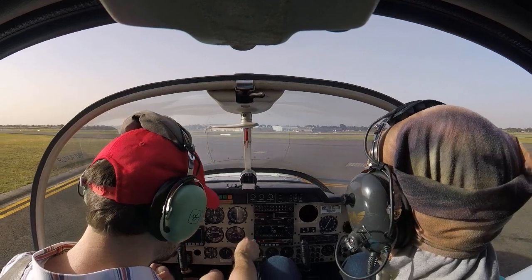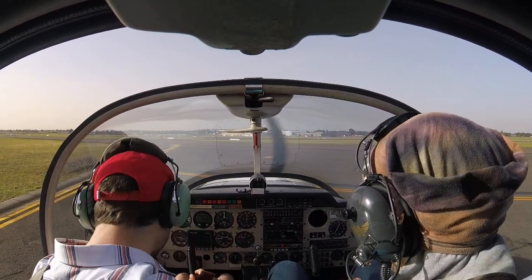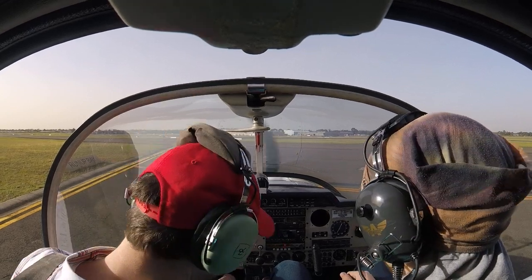Romeo Foxtrot November is ready in runway. Romeo Foxtrot November, taxi holding point Bravo. Runway 29 left. Holding point Bravo 5, runway 29 left, Romeo Foxtrot November.